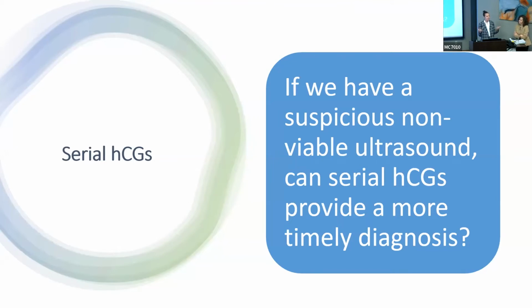Can we check serial HCGs? Is that enough? Is that going to tell us, okay, in combination with this likely or risk for non-viable ultrasound, if we do HCGs, is there anything that we can learn from that that can give the poor patient some information sooner?